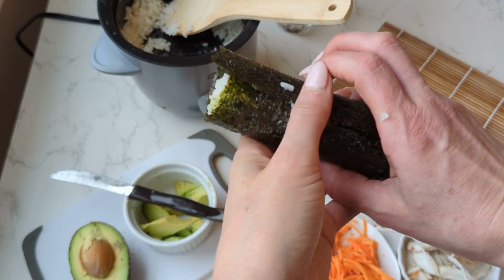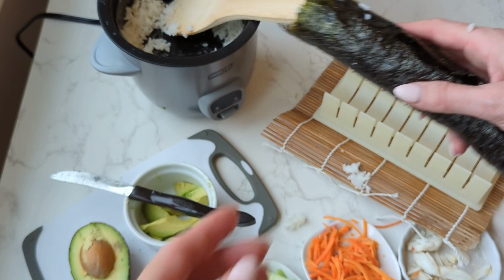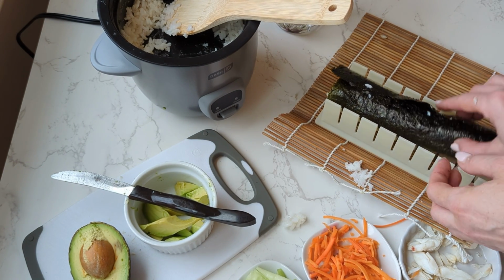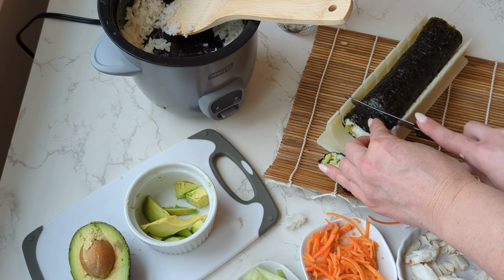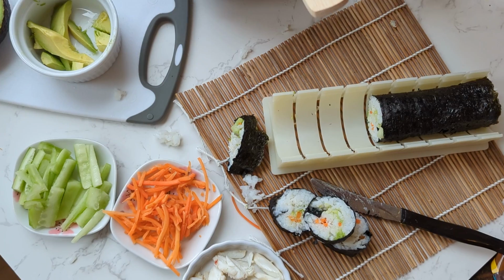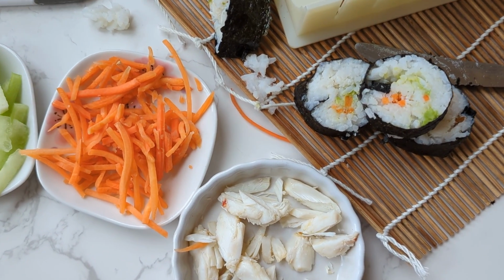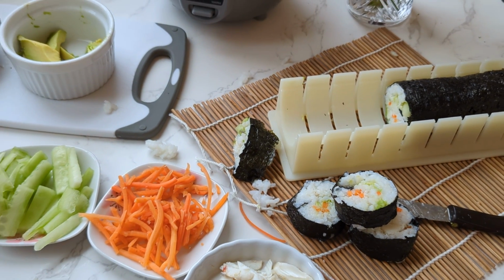Next time I would use half the seaweed wrap. I didn't need that much. And then this little slicer thing came in the sushi maker. Yes, queen, it came all together. It was so good. You can use sushi vinegar or water to make the seaweed wrap stick a little bit better next time. I kind of wish I did because it was a little bit flimsy on the side, but I was learning on my first go at it.